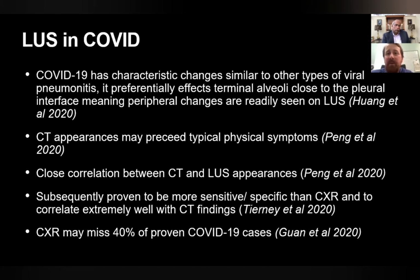Now, a number of people initially in China picked up on these changes on lung ultrasound, predominantly because they found that their ability to CT everyone was severely impaired because of the need to clean the rooms before and after each patient was transferred for imaging. Huang and Peng were able to pick up that lung ultrasound changes were present at the same time as CT appearances, and that CT appearances could actually precede typical respiratory symptoms. Peng then went on to do further imaging studies, again in China, looking at the correlation between CT and lung ultrasound appearances, and found that CT could pick up lobar disease, as could lung ultrasound. So it's a very specific way of picking up very focal disease.